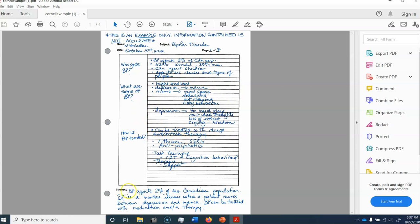So you can see, for example, this person has written bipolar affects 2% of the Canadian population. Bipolar is a mental illness where a patient moves between depression and mania. Bipolar can be treated with medication and/or therapy. So they have, in a very short version, summarized the entire content of this page. The reason I say I think this is where the magic comes from is because I think this part actively engages your brain. So in trying to come up with your own sentences to summarize your page of notes, what you're doing is you're forcing your brain to come up with the main points and to recall those without just simply copying from the article.